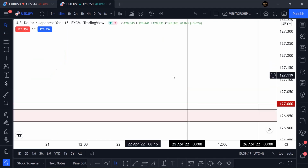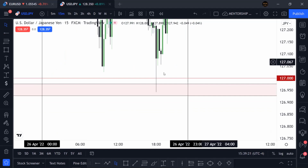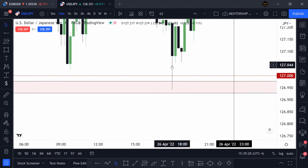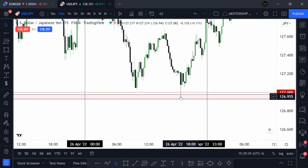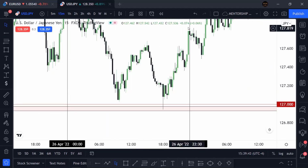Time and price. Let's travel back in time and see. So price comes to this level. What time of the day? Now 1800 hours or 6 p.m. New York time on a Tuesday. It comes in this area. This candle starts to trade higher. This is what I want to see. It's an uptrend, yes.